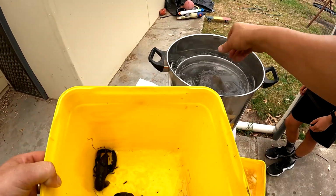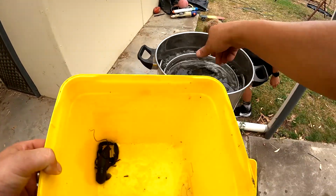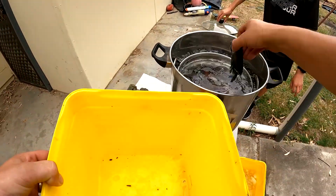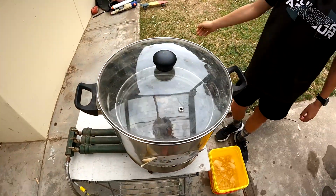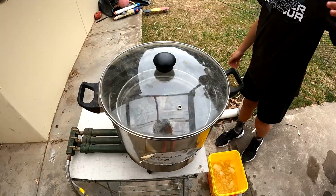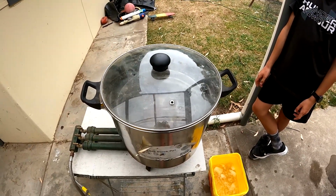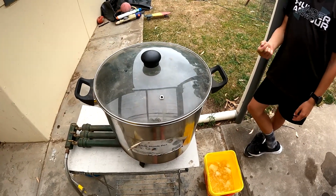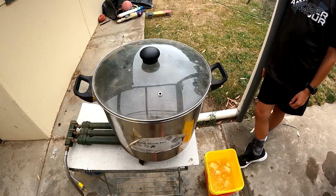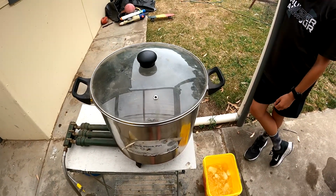So you just want to keep them in there. Then put the lid back on. So lid goes back on, gets them back to the boil quicker, and once the water starts boiling we'll take the lid off, and you just want to wait for them to float. Once they float, they're pretty much cooked. So we'll wait for the water to come back to the boil, and we'll take the lid off.